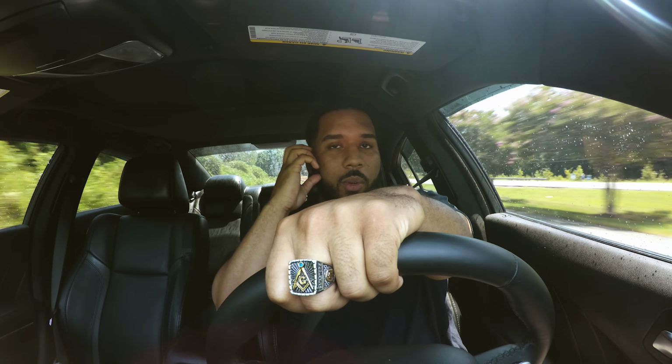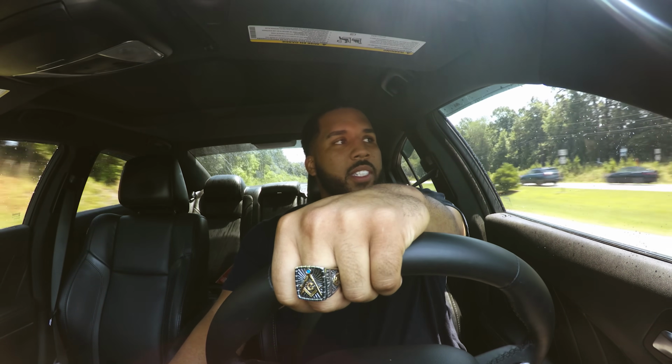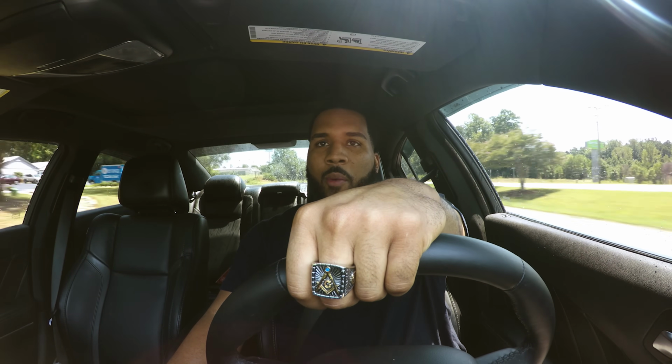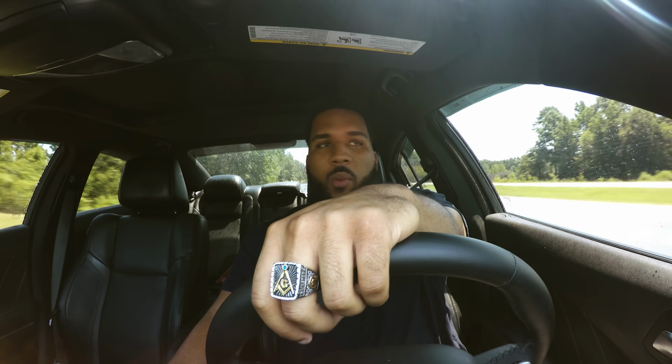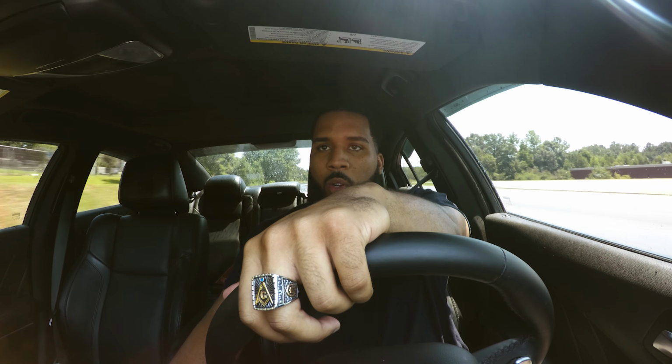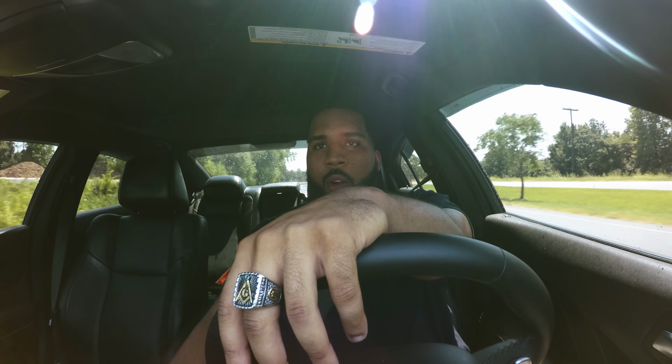So, what can I say about my Dodge Charger Rallye package? Well, it's a V6 Pentastar engine, right at about 300 horsepower. I've read some sources that say around 310, but I'm going to go with 300 because I'm quite sure a lot of people will be real quick to correct me. But 300 horsepower for a V6 Pentastar engine, I have no complaints.